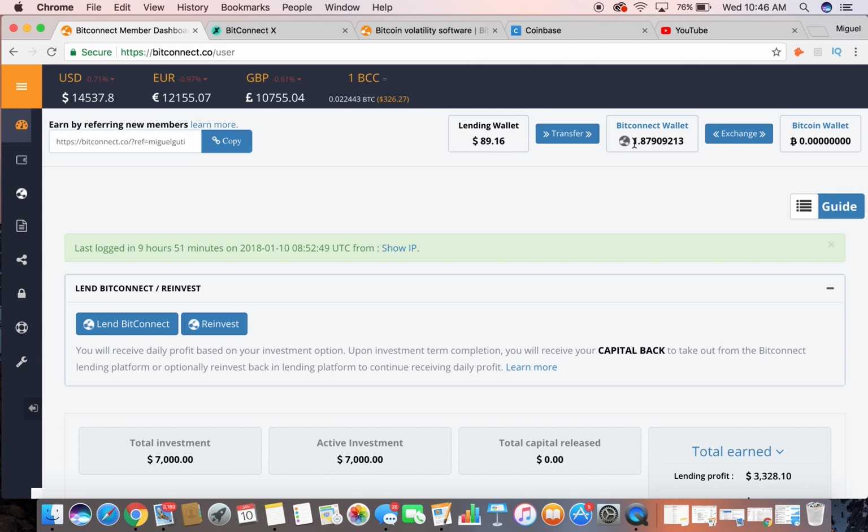Then I just wait and let this go back up to 400, and basically you do the math: you multiply 400 times the amount you have here. For example, if I let it go back up to 400 and I multiply it times the 1.87 coins that I have, I'd have $748 versus the 600 that I originally transferred over. So right there, I'm already earning money just by letting it sit and timing it right.